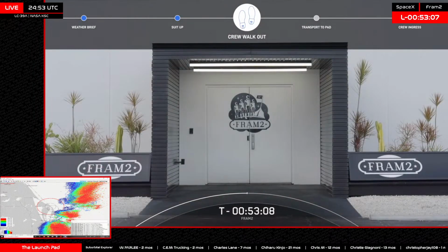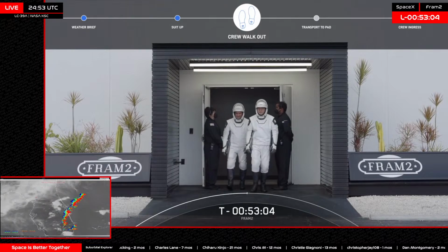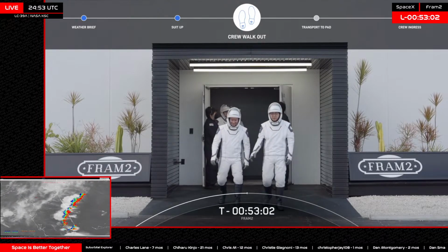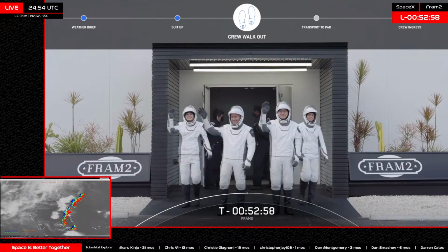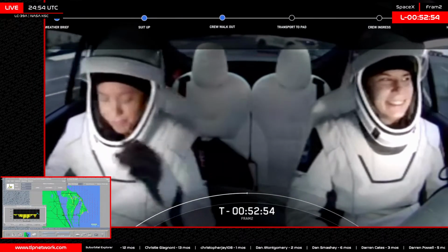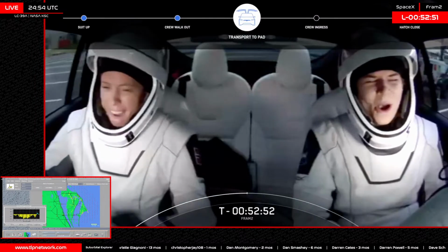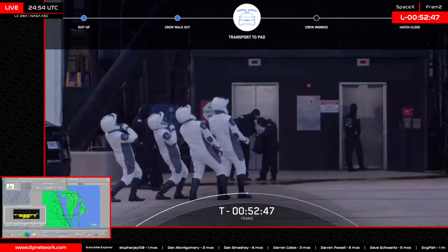And at T-minus 3 hours and 5 minutes, the 4 crewmates walked out of the suit-up room, which you could see there on your screen. And they waved some goodbyes before they got into their Teslas and headed onto the launch pad. And there you could see them jamming out to some music there. It was a very short trip, just about 5 minutes from the suit-up facility to the launch pad.